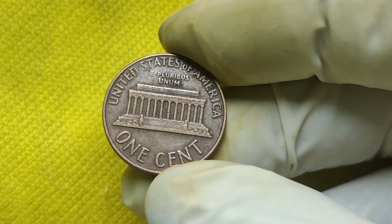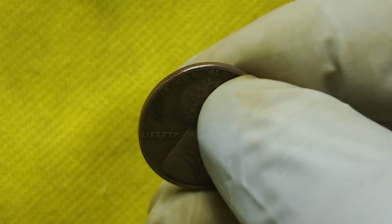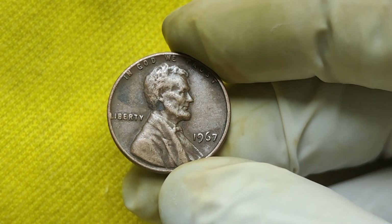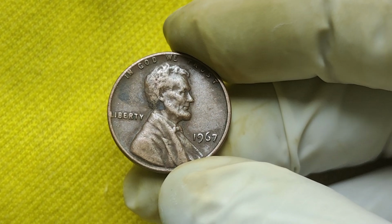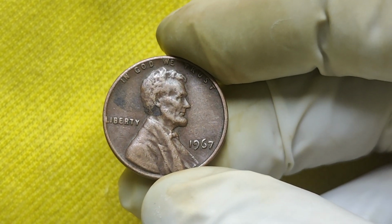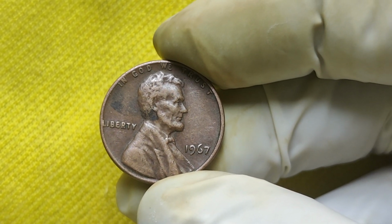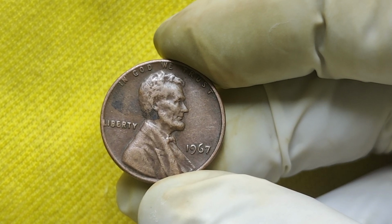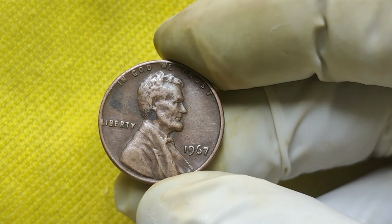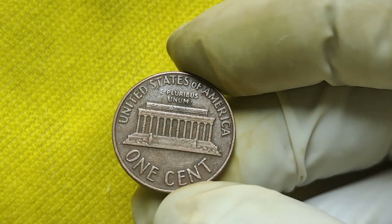So, how much are these pennies actually worth? Let's break it down. Worth around 10 cents to $1, depending on where. Values climb to $50 to $150. Recently, a 1967 penny in this condition sold for over $2,000 at auction. Some exceptionally rare examples have even crossed the $3,000 mark. Crazy, right? And if you find a penny with an error, like a double die obverse, those can be worth even more, sometimes upwards of $5,000.